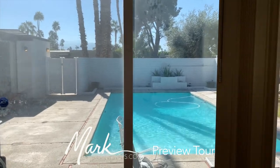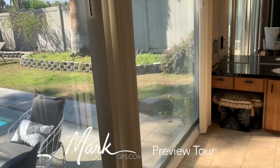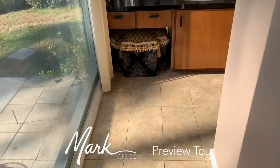We're looking due south right now at the pool. No spa, just in case you're wondering. Pool looks like it's in pretty good shape. The plaster looks like it was redone.